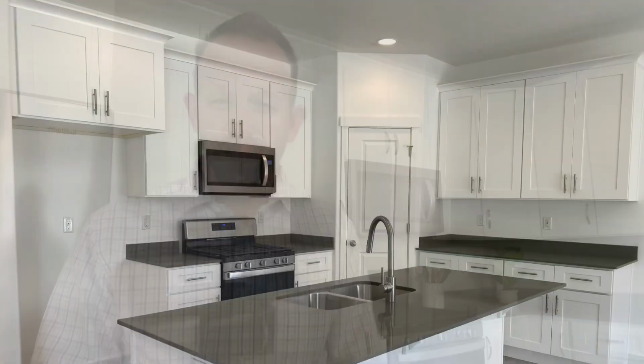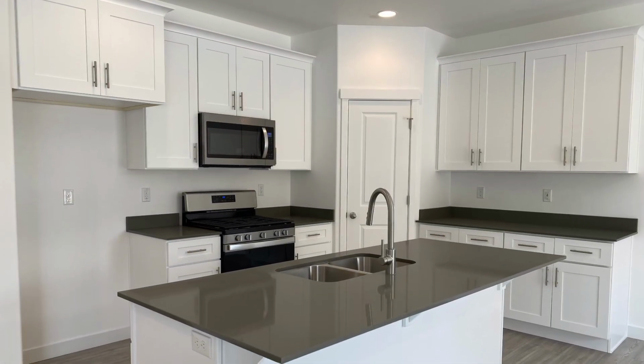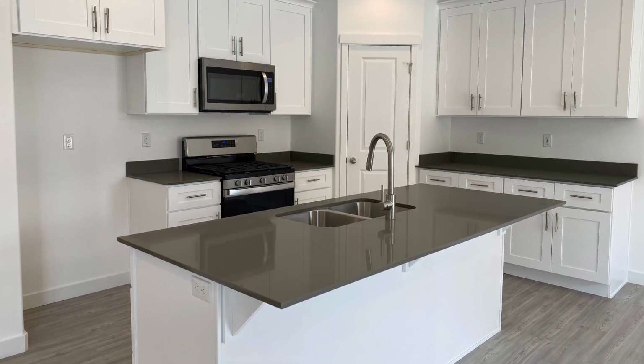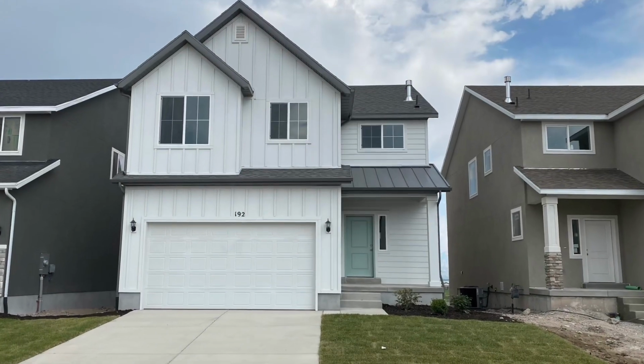I currently represent a builder that offers a lot of great standard features, things like 9-foot ceilings on the main floor, soft close 42-inch upper cabinets, quartz countertops, stainless steel appliances, LVP waterproof floors throughout the main, and a lot more. A person can buy a home with this builder, add no upgrades, and get a beautiful home.